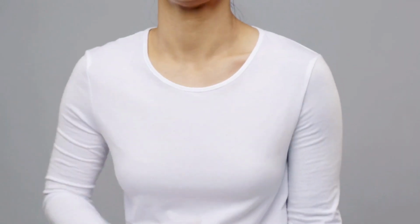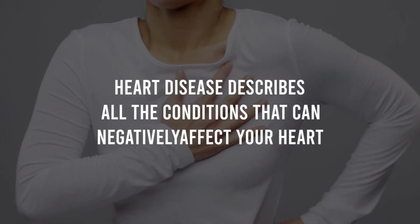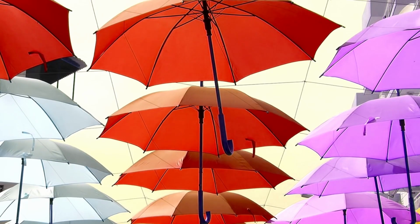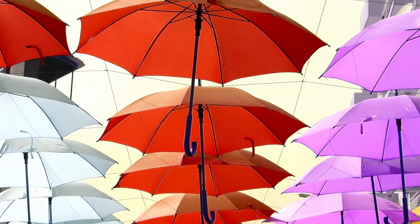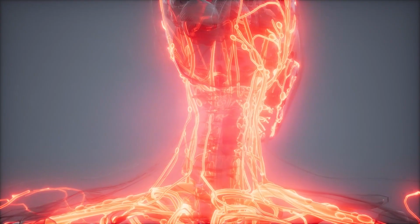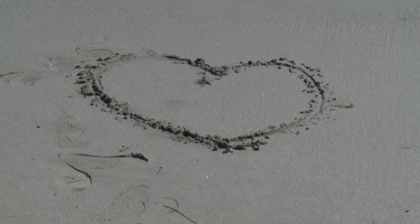So, what is heart disease exactly? Heart disease describes all the conditions that can negatively affect your heart. Just to clear it up, heart disease is more like an umbrella term. It's not just one disease that affects the heart, but a whole assortment of ailments that can afflict anybody.